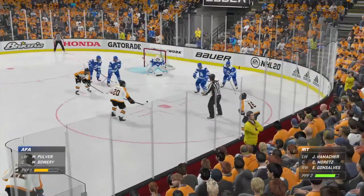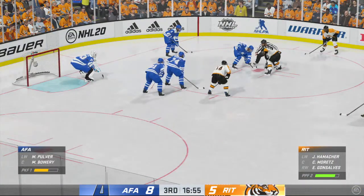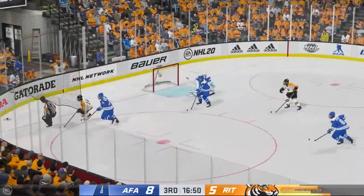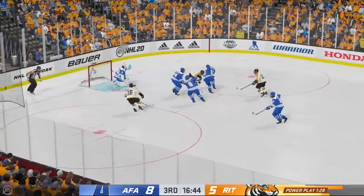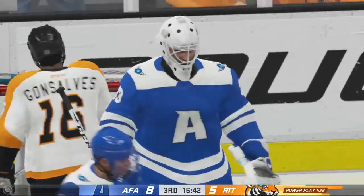Colorado Springs has put a lot of pucks on net, and they've been rewarded for it, leading big time in the third. The Tigers win the draw. Here's a blast. Big time save on a big time shot. Great reflexes, another save. Amazing stops. He's like a wall. Smothered that in close chance.